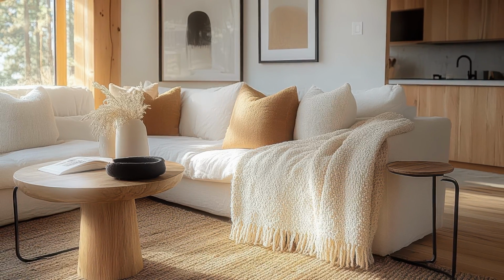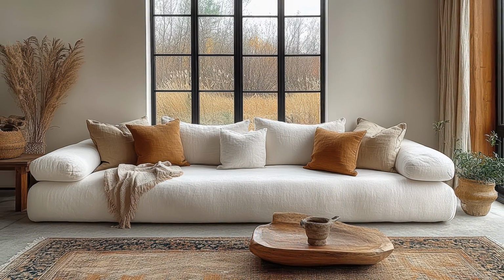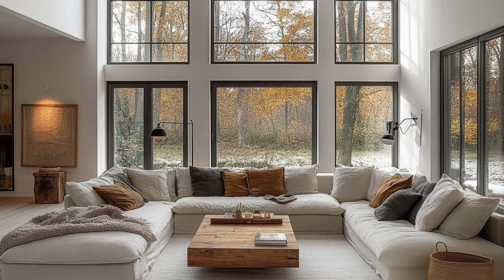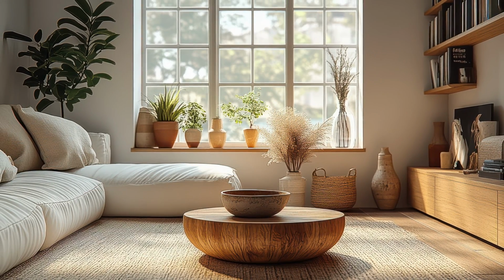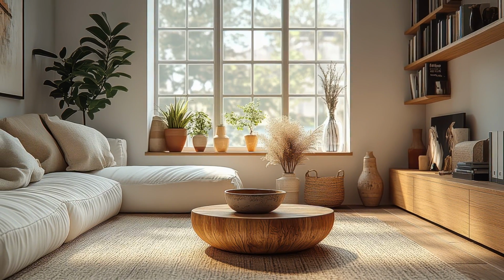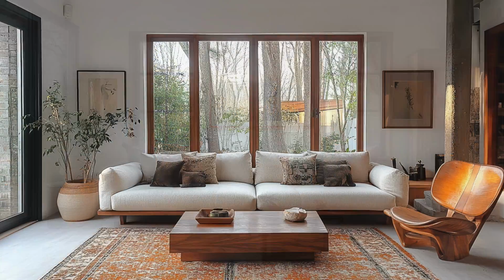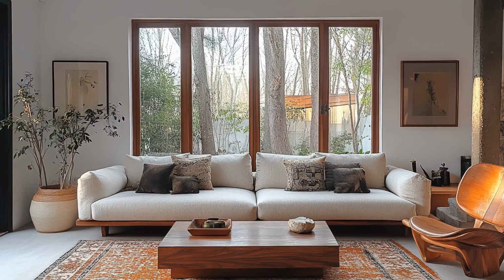By incorporating vintage pieces within a minimalist framework, you're able to maintain the light, airy quality of Scandinavian interiors while introducing layers of depth and nostalgia. This approach allows each room to tell a story and become a uniquely personal sanctuary, reflecting the balance of contemporary functionality and timeless appeal.